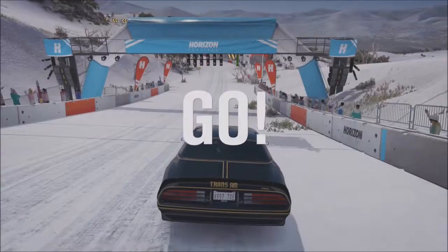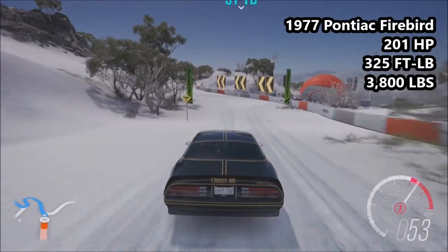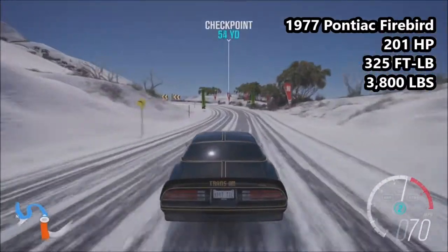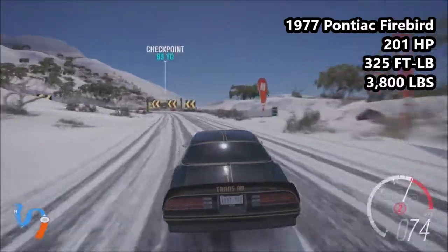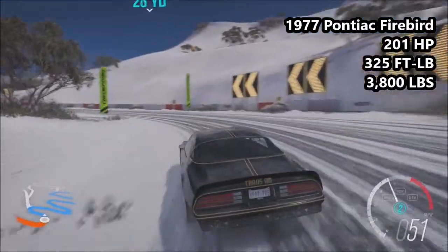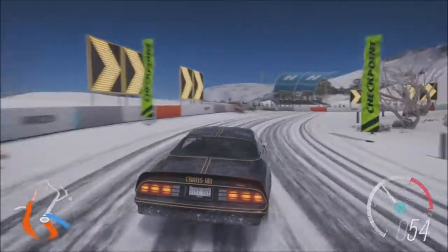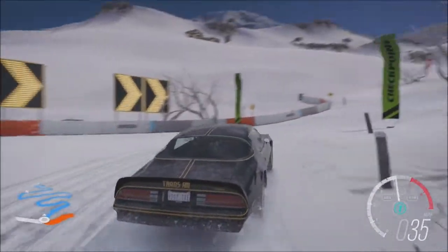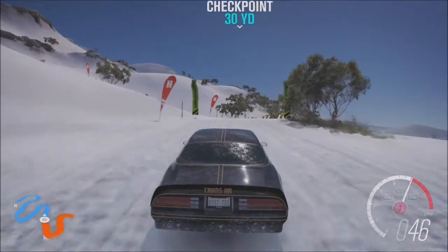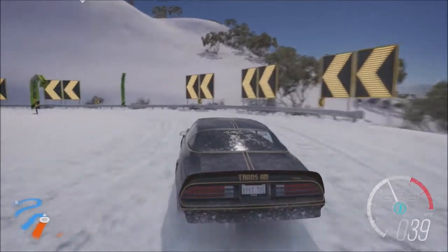And finally today, we have the heaviest car here today. We have the 1997 Pontiac Firebird, 201 horsepower, 325 foot-pound of torque, 3,800 pounds of weight. By far and away the heaviest vehicle here today. This thing weighs 570 pounds more than the Volvo 850R did, which is pretty insane. It is a B-class car, 660 in PI. That means it's the slowest PI vehicle here today when equipped with the snow tyres.